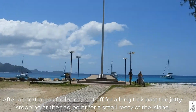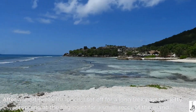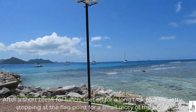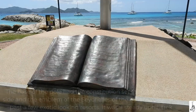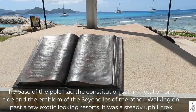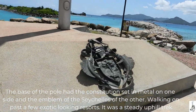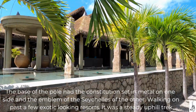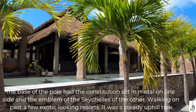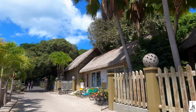After a short break for lunch, I set off for a long trek past the jetty, stopping at the flag point for a small recce of the island. The base of the pole had the constitution set in metal on one side and the emblem of the Seychelles on the other. Walking past a few exotic-looking resorts, it was a steady uphill trek.